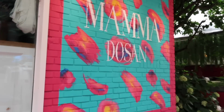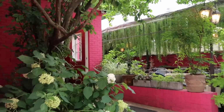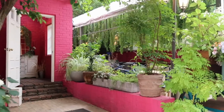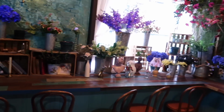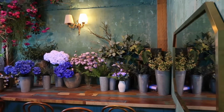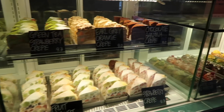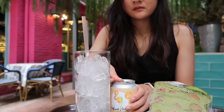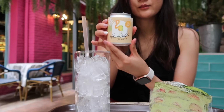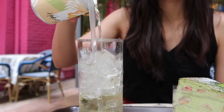Okay, so we're gonna check out Mama Dosan, which is also called Mammamia on the map. A lot of cafes in Korea have a concept or theme, and so this one was a floral vibe. There were flower pots everywhere, and you can see all of the different flowers, and they also had really good pastries too. They also specialized in crepe cakes. I found a seat outside because it was 10 o'clock in the morning, so it wasn't too hot yet. I got their Hakuna Matata, which was a brewed tea, and I just put it in some ice.